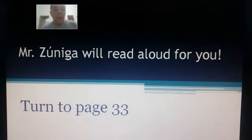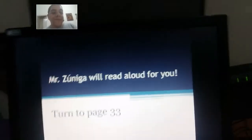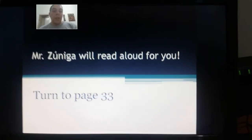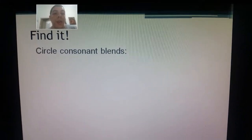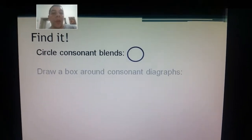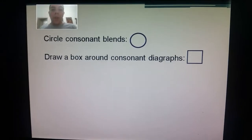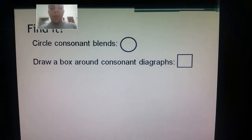Okay, it's time we move on. We turn to the next page, page 33. Mr. Zuniga will read this aloud for you. You're going to see a forecaster lady, maybe from the news on TV. We're going to call this Find It. The instructions go like this: circle consonant blends. To circle, we're going to draw this. And draw a box around consonant digraphs, like this. Mr. Zuniga will read all the answers that you have to circle and frame.